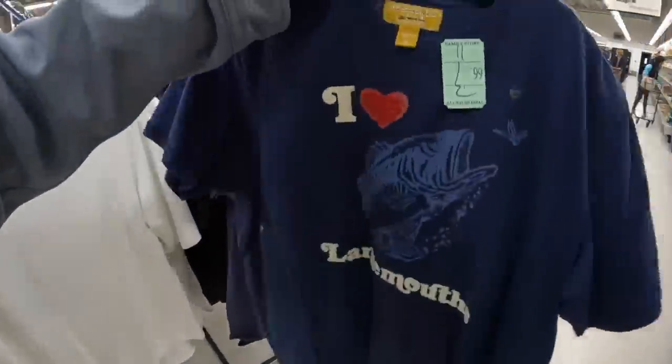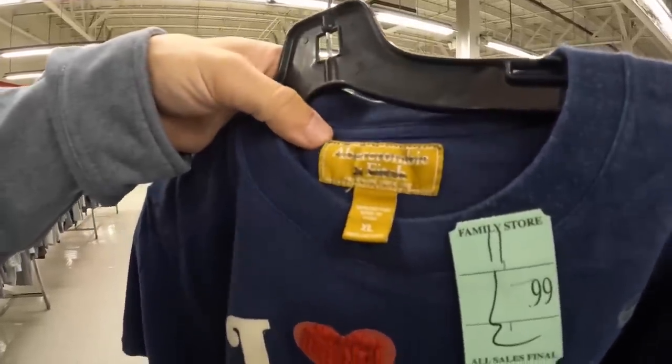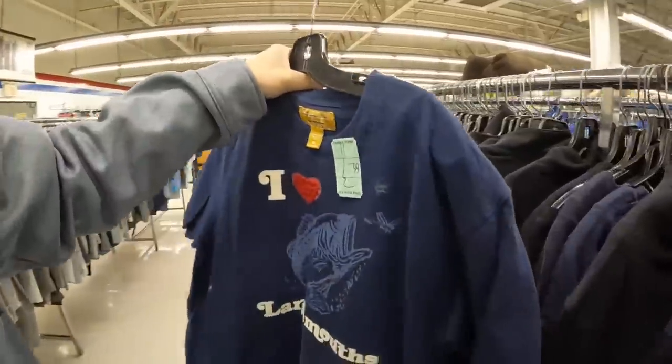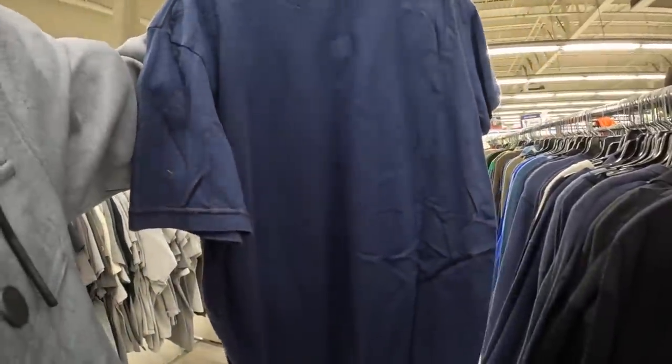Alright, well I won't get shut out. Older Abercrombie and Fitch t-shirt, probably from, I'd say the 2000s, that'd be my guess. Apparently in Asia, there's a huge following for Abercrombie and Hollister, as well as the Champion reverse sleeves, so this one might be a good shirt. We'll see. $2, can't beat it.